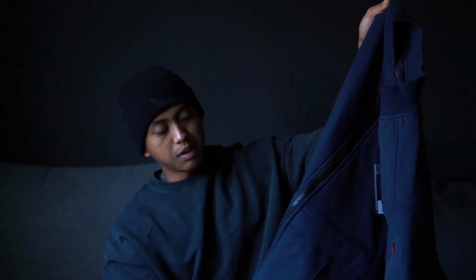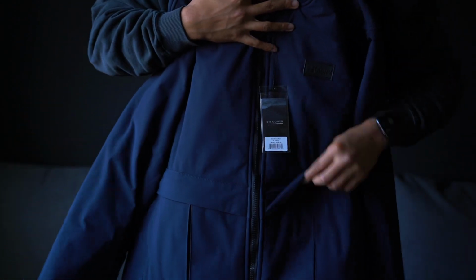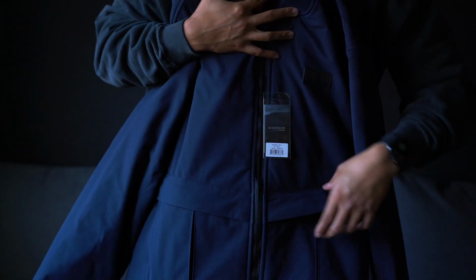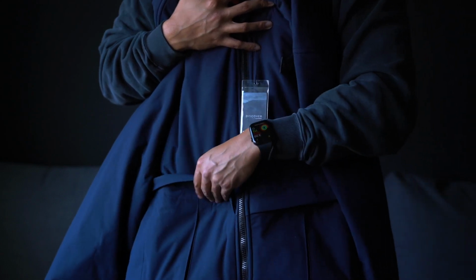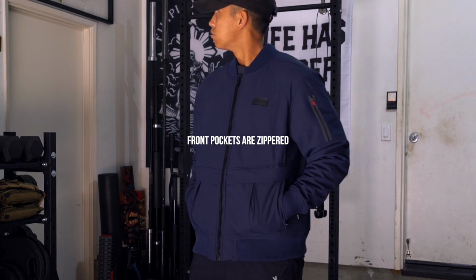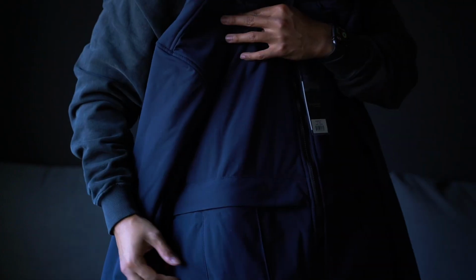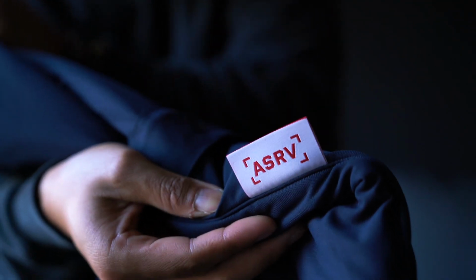Now, what's interesting about this bomber to me is the pockets. You guys will see across the front, we got two pockets here. These front flaps are for looks. There's no actual access at the front here, but rather off to the side. And on either side, we do have those Riri zippers, just like on the parka. And you guys already know what I'm gonna say about this. We got the ASRV tag on the right hip, and then an inverted colorway of that same tag on the back side. They had that on their puffer vest as well.